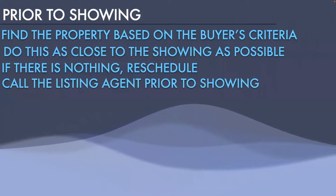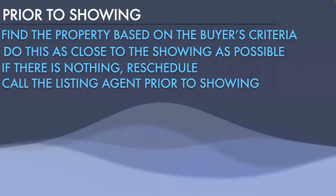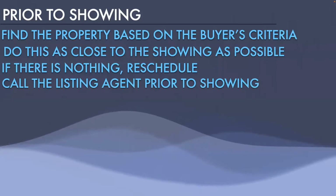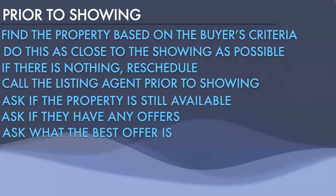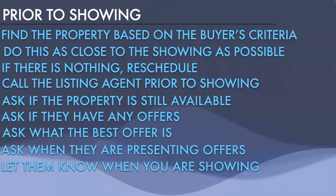Now, before I'm going to show it, I'm going to call the listing agent. I'm going to call the listing agent saying, hey, listen, I'm ready to show your property tomorrow. I want to find out, is the property still available? Do you have any offers? When are you going to be presenting your offers? And then I'm going to let them know exactly when I'm showing it.